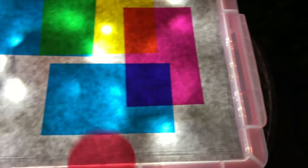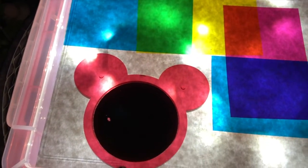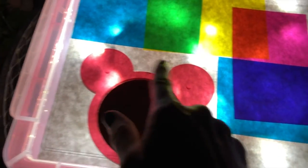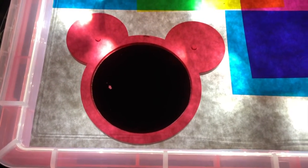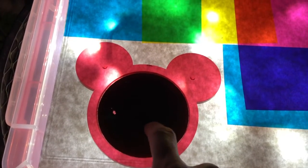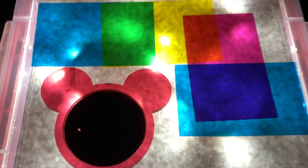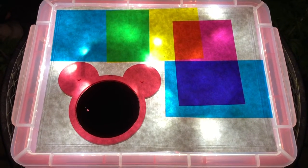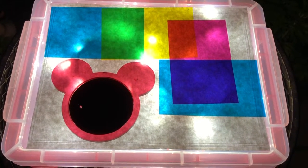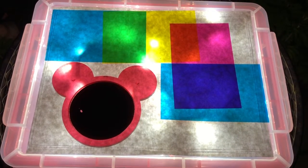Now I also have this fun coaster that the outside is translucent, but the center is opaque. So it doesn't let the light shine through here, but the light shines through there. So you can go around and find translucent and opaque objects in your house and test them out on your fancy light table.